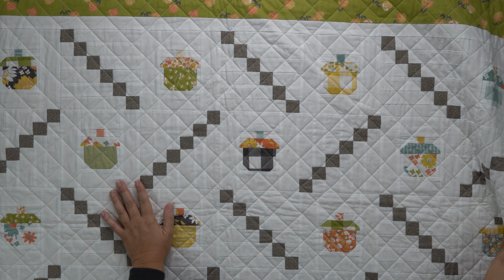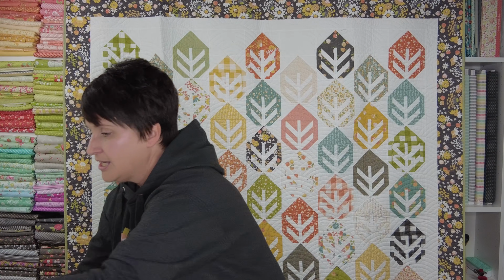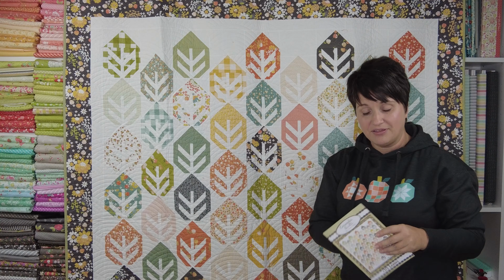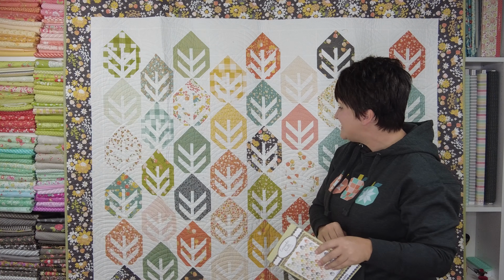So Acorns, and then we will move on to, well, we've got the acorns, so now we need the leaves. So this is my leaves quilt hanging behind me. I'll grab my pattern and then I'll step to the side. So Leaves is a fat eighth quilt. You need 34 fat eighths. It finishes at 66 by 76.